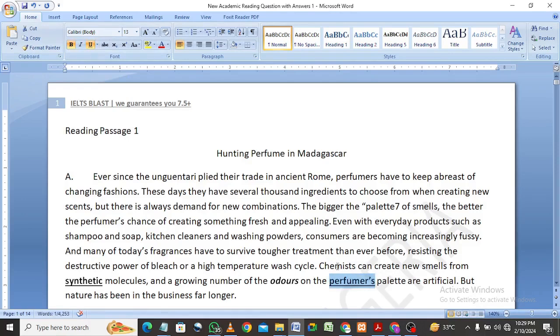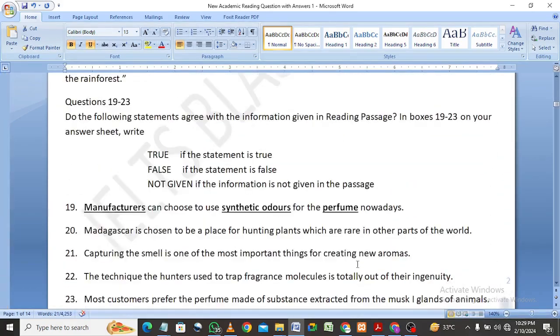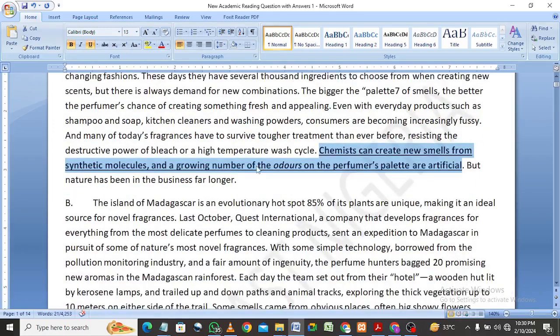But what seems to be lacking is manufacturer. Okay, now let's read this particular sentence. What I normally do is underline everything so that I will not forget. Since I've underlined this, I will go back to the question again and read. The question says, manufacturer can choose to use synthetic odor for the perfume nowadays. Then I scroll back to the place I've underlined. Chemist. These are people that produce drugs or any chemical substances. They are also regarded as manufacturers.